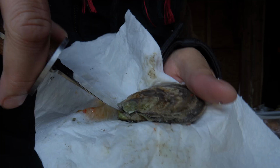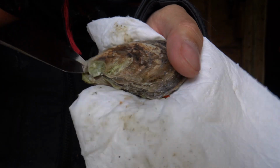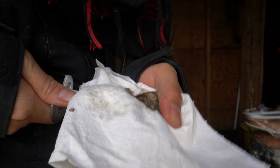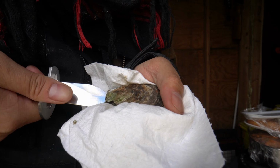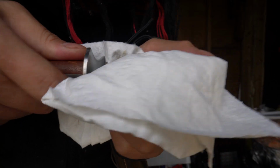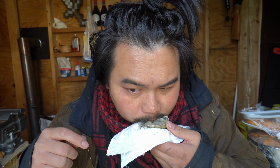So good. All right, let's eat another one. There you go. Here's another one. Go in right here. See? Go in right here. You hold it tight and you twist. Oh, there you go. See, it pops open. Ooh, perfect.